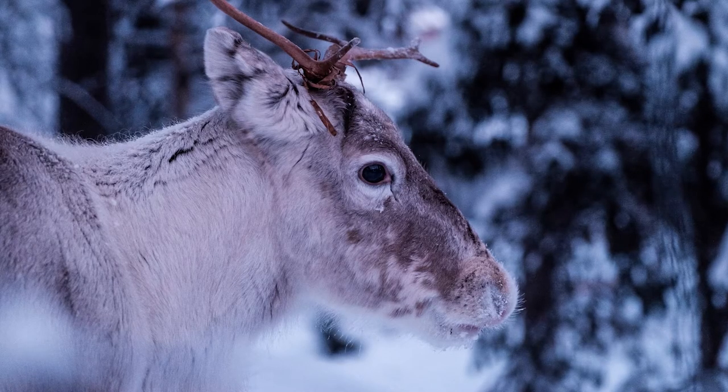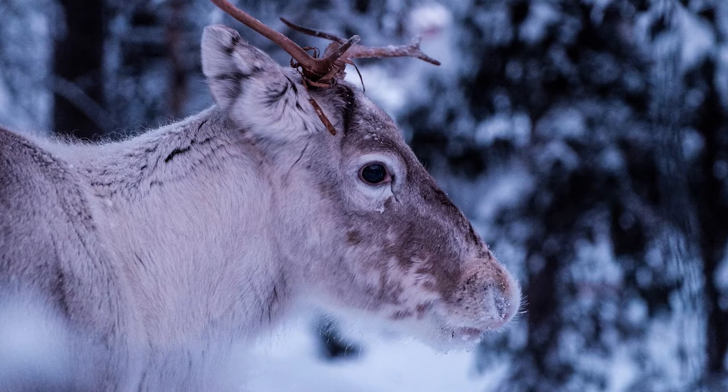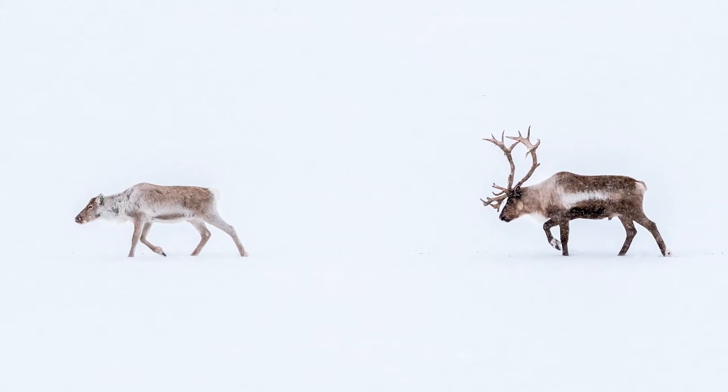But this cool nose changes when reindeer are on the move. Now, reindeer are really made for the cold. They have dense fur all over their bodies. They even have furry noses. Some parts of their bodies, like the legs and ears, are kept pretty cool, so they don't lose too much warmth from those areas. But this heat-saving system can make a running reindeer overheat.